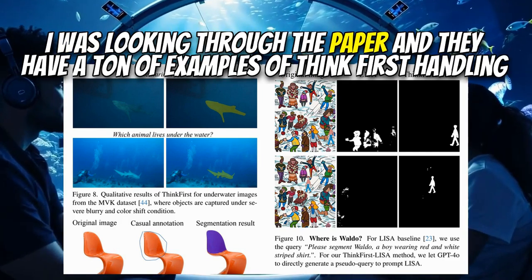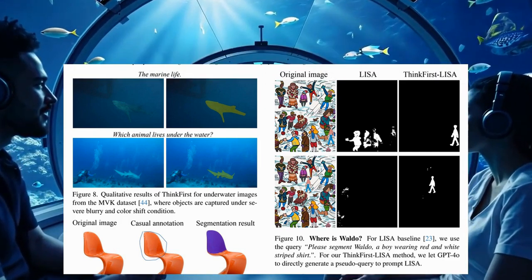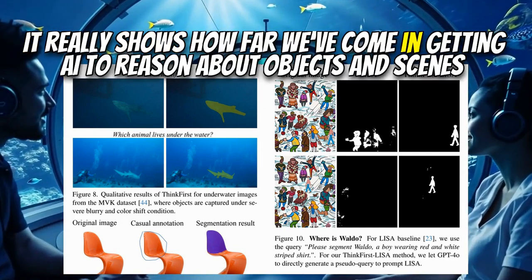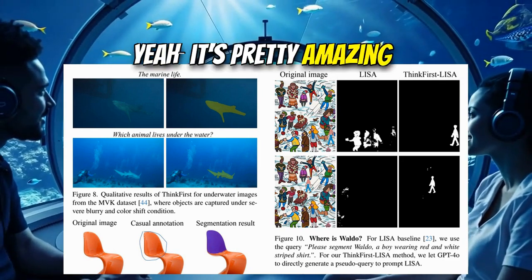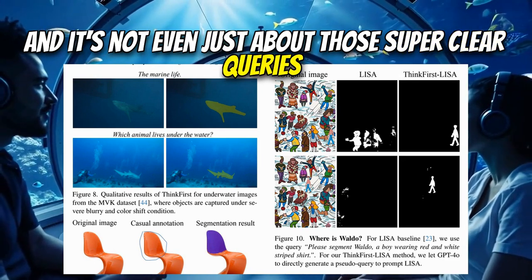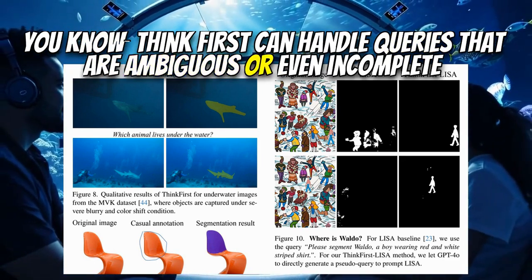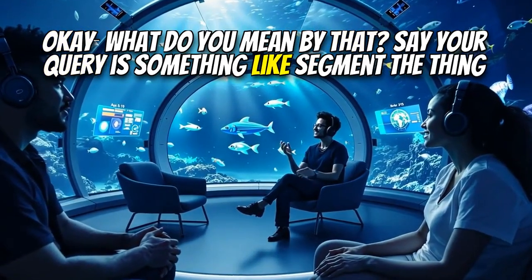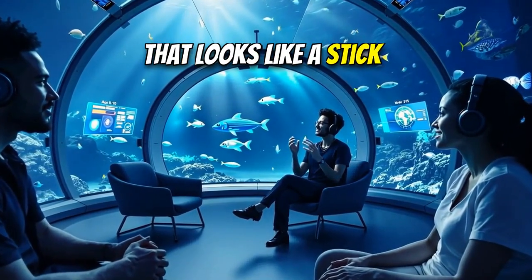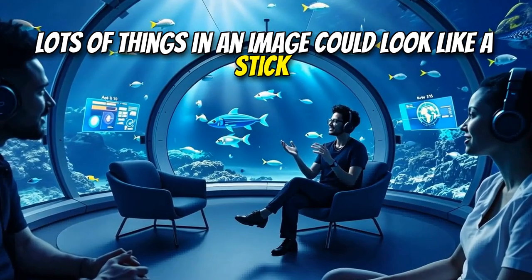I was looking through the paper, and they have a ton of examples of ThinkFirst handling these complicated queries. It really shows how far we've come in getting AI to reason about objects and scenes. Yeah, it's pretty amazing. And it's not even just about those super clear queries. ThinkFirst can handle queries that are ambiguous or even incomplete. Okay, what do you mean by that? Say your query is something like, segment the thing that looks like a stick. Oh yeah, that's pretty vague. Lots of things in an image could look like a stick.